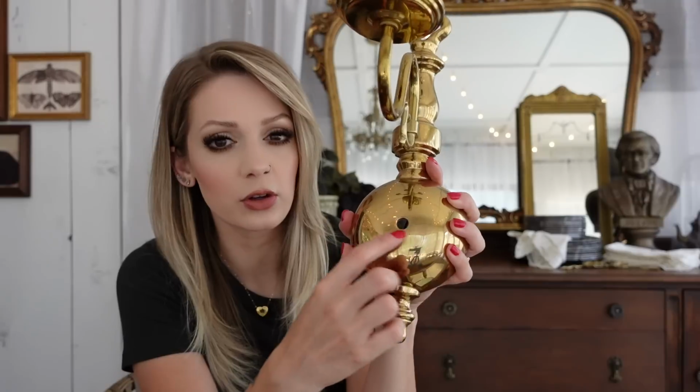They don't have the little caps that cover the screw hole. So I don't know what I'm gonna do about that. I'm sure we can figure it out. I also feel like you could totally hang it from the top. I'm not sure. We'll figure it all out at some point, and when we do, I'll share it with you.